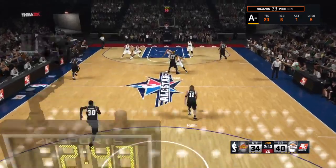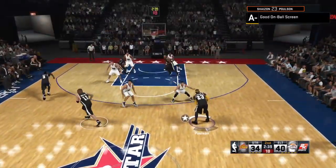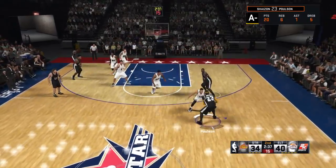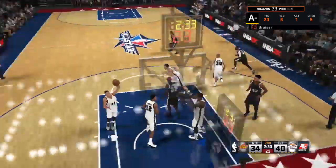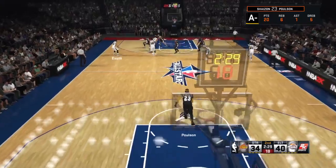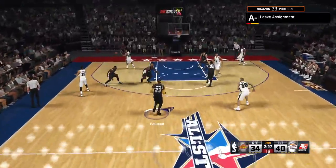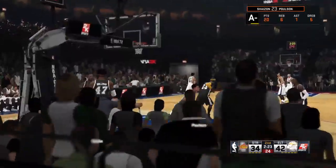And here is Mullen. Pass to Big Daddy. That one's rebounded by Embiid. I think we've seen the defensive intensity start to ramp up a little bit. Yeah, I think so, Steve. A little more effort here as the game has progressed. And that one's good. Parker.